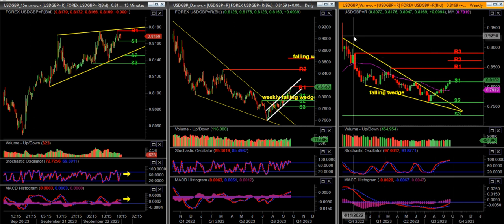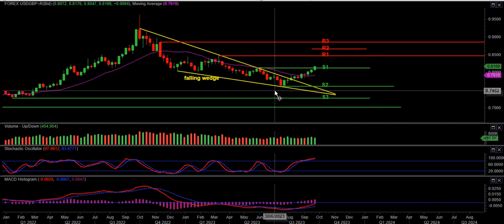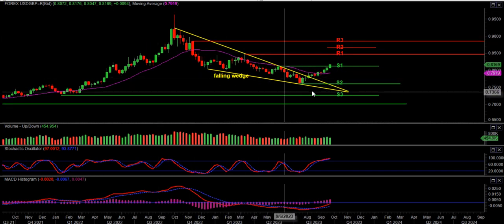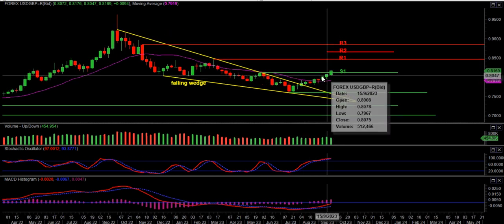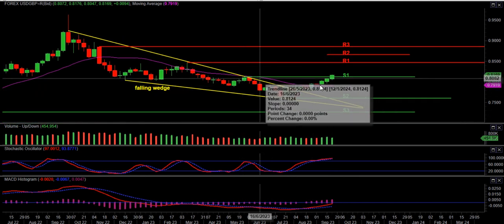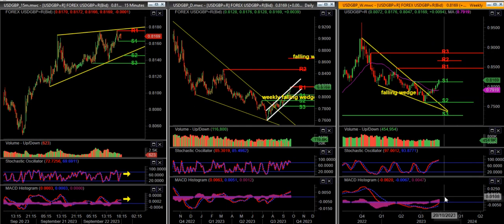Okay, let's have a look at the weekly chart. What we see here is that we do have a falling wedge going on. And falling wedges are usually resolved to the upside, and that's exactly what happened. We are above the 20-week exponential moving average. We have pushed above this level here, which now offers support. So that's all looking good for the midterm bulls.